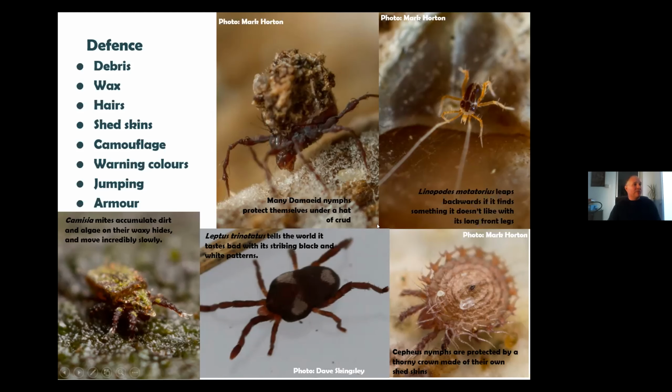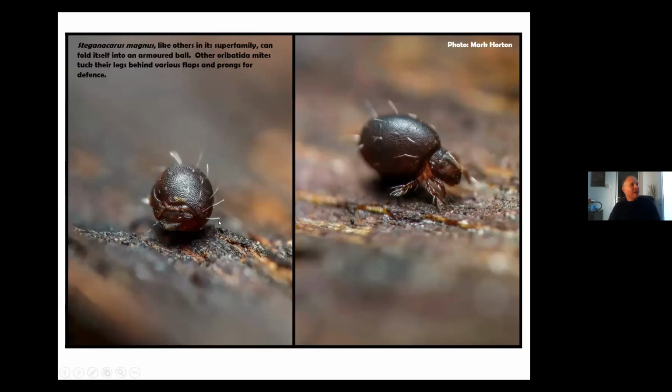And many of them, as we've said, can also be armoured as well, like the armoured Oribatids. Here's an example of an armoured Oribatid. This is Steganacarus magnus. And as the one on the right is it walking along. If it finds any danger that it doesn't like, it pulls in its legs, it folds down its head, and it becomes effectively an impregnable ball of armour. And most Oribatids, one way or another, have got some form of defence that involves pulling legs into crevices like this.